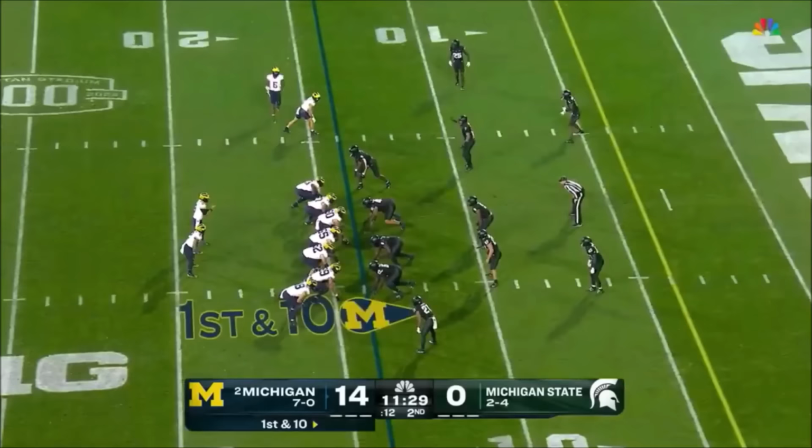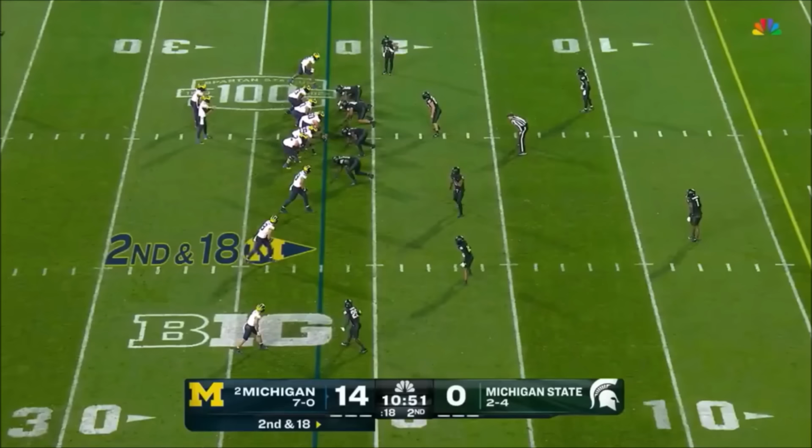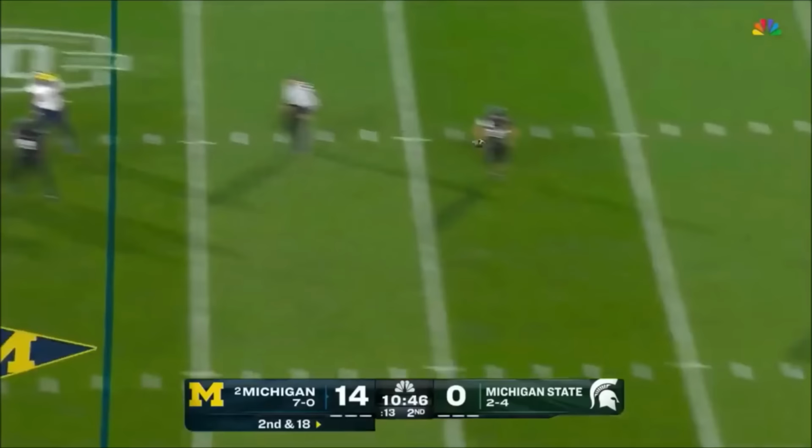Wow, he had Roman Wilson. Tucks it instead. McCarthy extends the play. And he can't. Wilson. Big spot for this Michigan State defense. Now it looks like a free play. Oh, no, no flag yet. Did come in on the near side. Doesn't matter. Here's a touchdown.